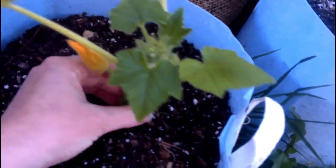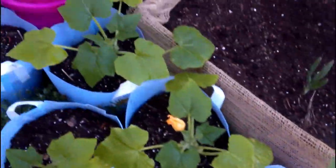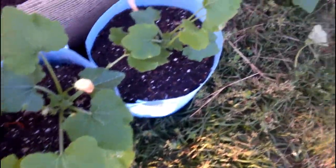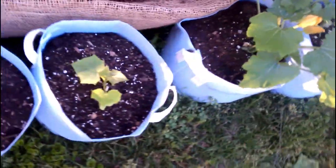I'm trying to get used to looking through the camera rather than looking at the plants, but I'll get used to it, guys. Desperately need a tripod, like I said. But I'm going to just top dress those, and then I'll probably top dress my zucchini as well. I just don't like how this is. It needs to be more stable than that if I'm going to depend on it making me some and supporting some rather large vegetables. And so, that's what I'm doing.